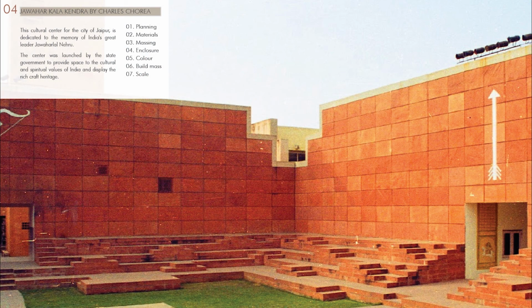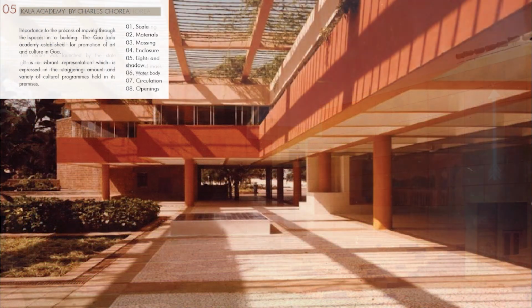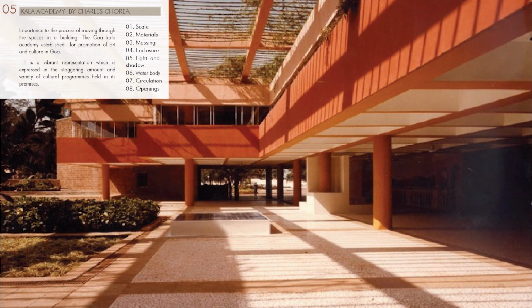The fourth one is Jawahar Kala Kendra by Charles Correa. The center was launched by the state government to provide space to the culture and spiritual values of India and display the rich craft heritage. The fifth one is Kala Academy by Charles Correa. Its importance is the process of moving through the spaces in a building. The Goa Kala Academy was established for promotion of art and culture in Goa.